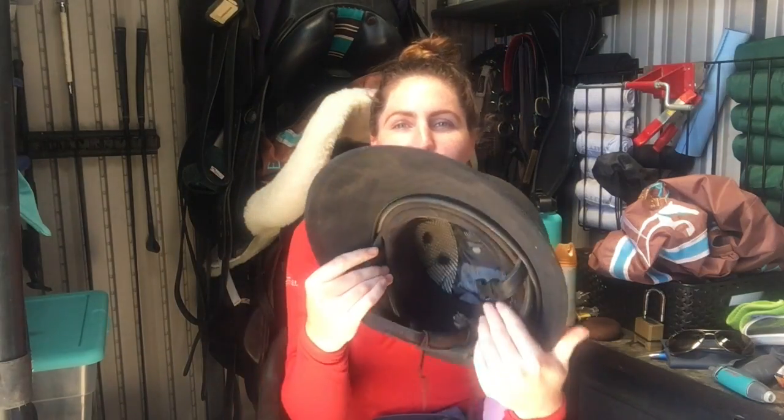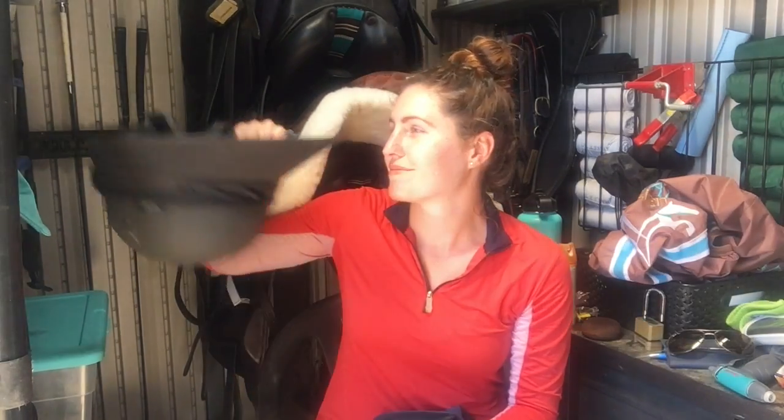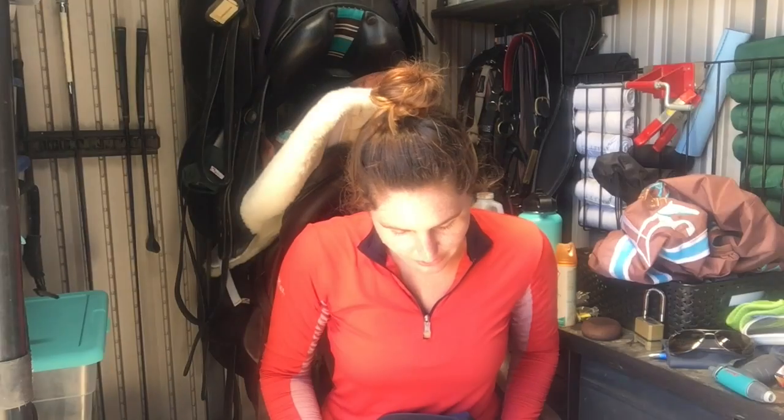And to kind of go along with that is my Equivisor. I'm sure you've seen these before. It's like a little visor that straps onto your helmet and it kind of just increases the brim. Yeah, they look really dorky, but you know what? If it protects my skin, so what? Like I said, I really try to protect my skin from being burnt and ruining it for years later.